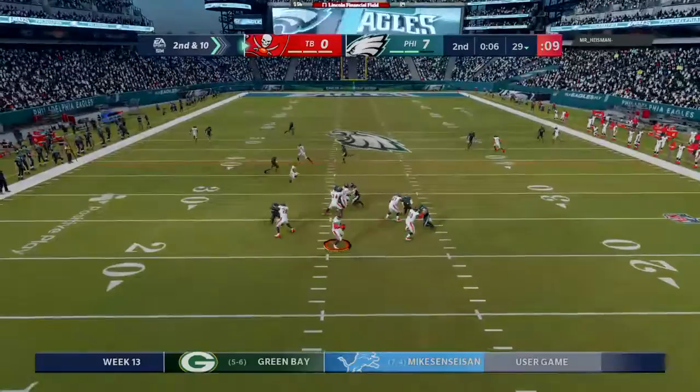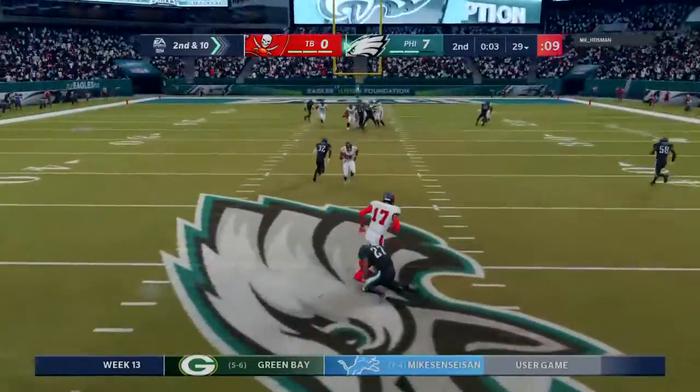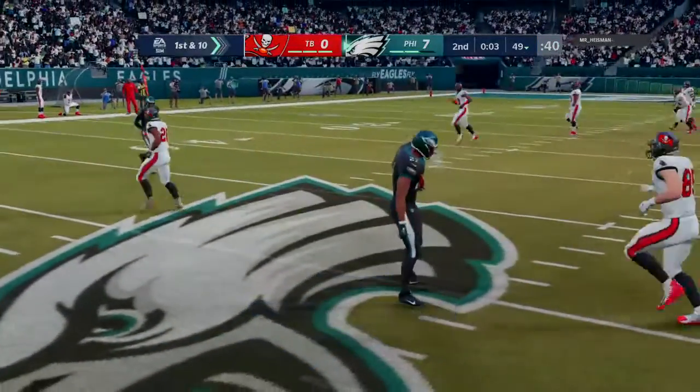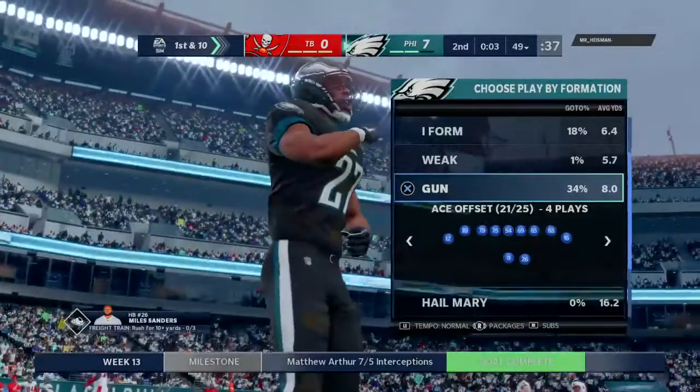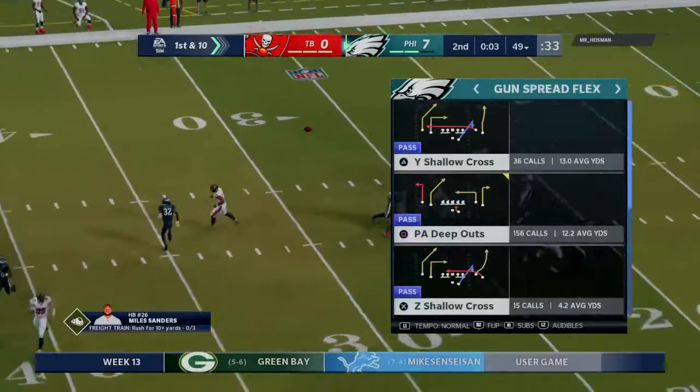Throwing again, Stevenson. He rifles one that's intercepted. Picked off at the 49. And his guys have got it back at the closing stages of the first half. Eagles take over, first and 10 at their own 49-yard line.